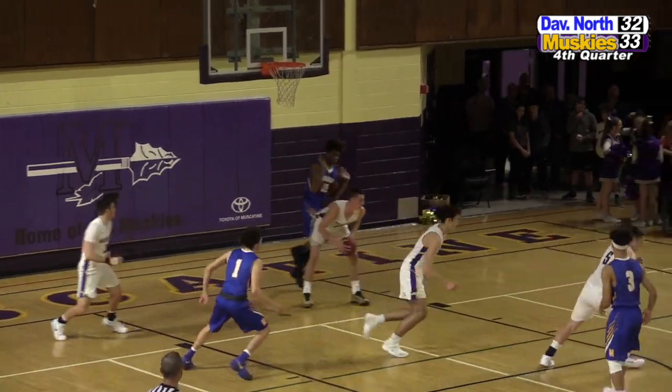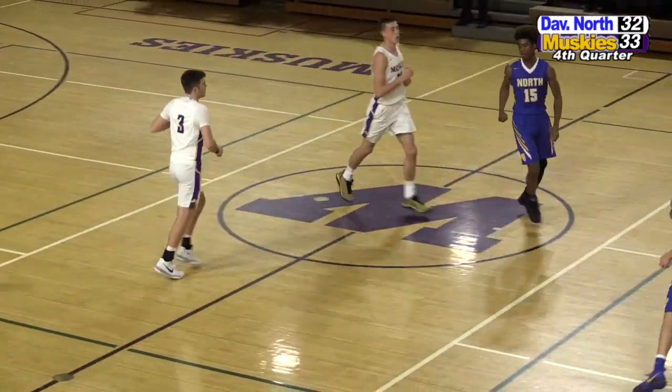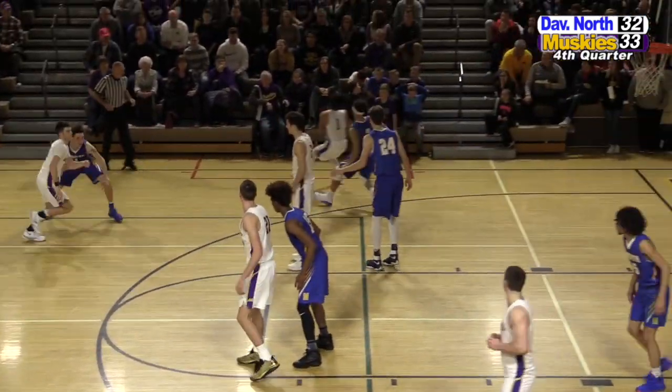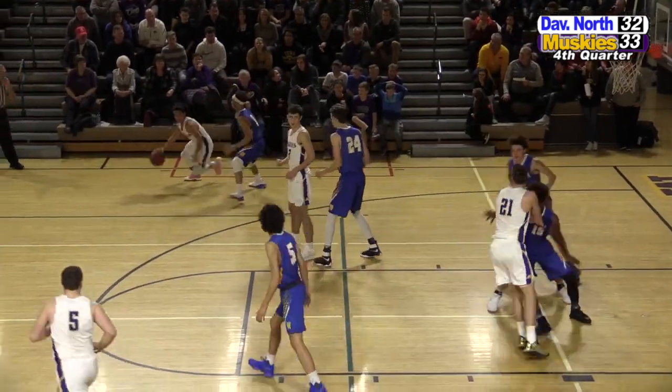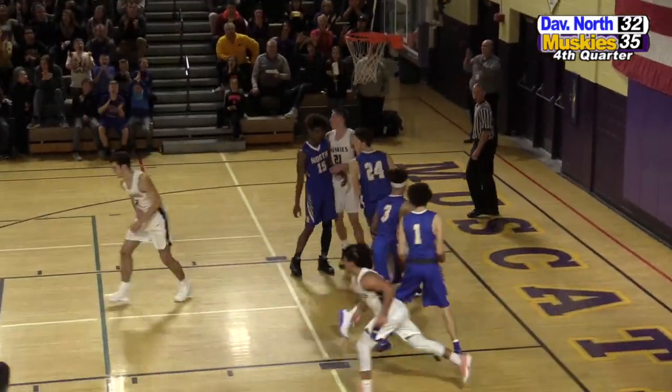Second free throw, no good. Rebound, Wieskamp. Hollingshed will defend Hutton as he brings the ball up. Melendez. He drives right to the hoop. Up and good. Beautiful play.